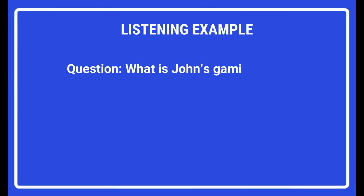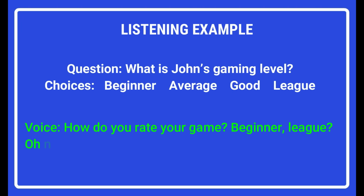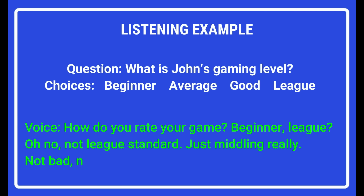For example, suppose the question is, what is John's gaming level? And the multiple choices are beginner, average, good, league. And the voice you hear is a conversation that goes like this. How do you rate your game? Beginner? League? Oh no, not league standard. Just middling really. Not bad, not good. So the answer is average, but he said middling. That's why you read the questions first and be prepared, just in case you encounter synonyms as well.